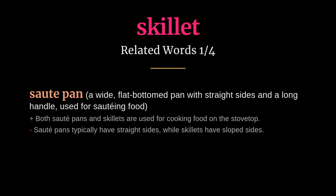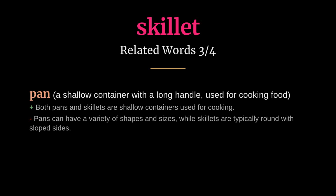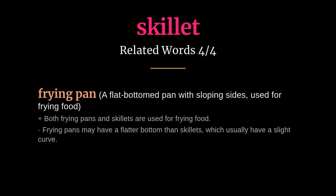Related words: saute pan, griddle, pan, frying pan.